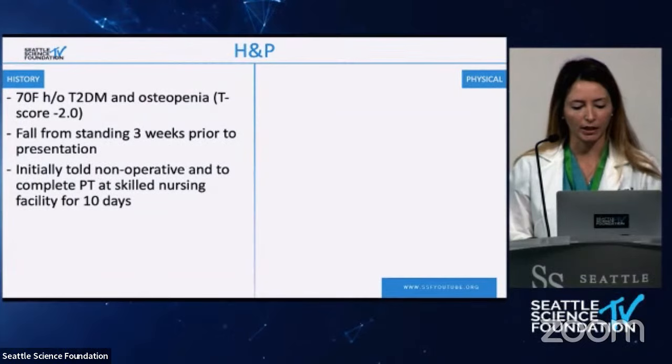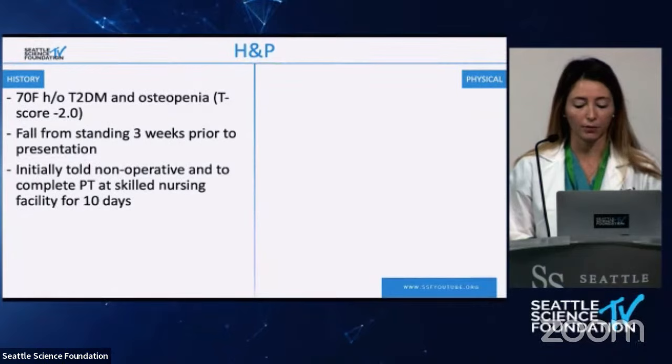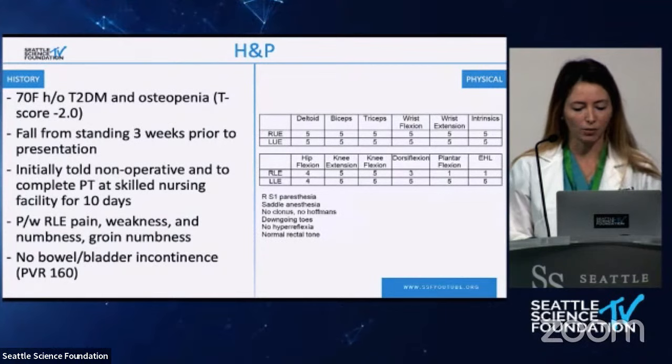She had gone to her local ED. They told her she had a sacral fracture. She went for 10 days to a skilled nursing facility for PT and pain control. She then had come to Maryland to live with family who had brought her to our ED because she was unable to get around with her walker. She presented to us with right lower extremity pain, weakness, numbness, as well as groin numbness, no incontinence, although her PVR was elevated. On exam, she was weak distally in the right leg with saddle anesthesia, but normal rectal tone.